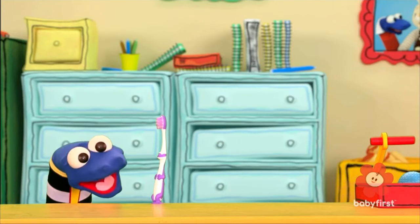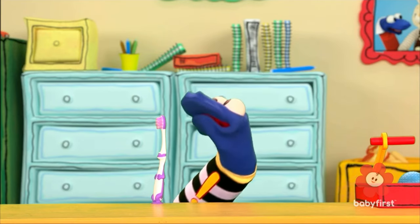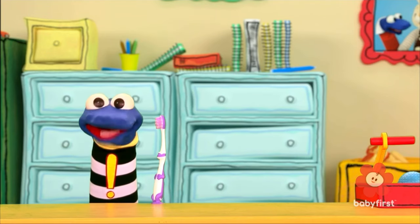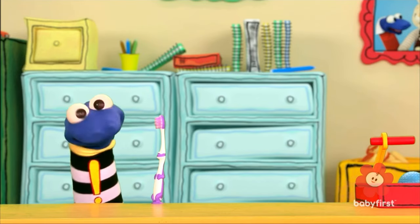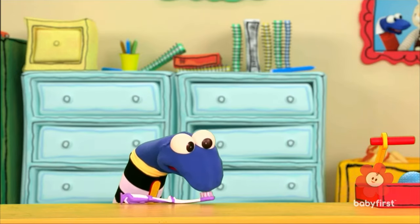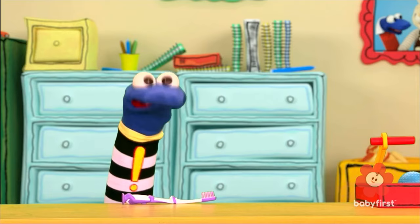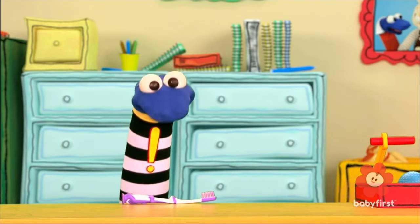What do we have here? Let's see. It's long plastic. And it has these little purple things at the top that look like little trees. What is it? These little things are pretty hard. Maybe it's used for sweeping dust. Yeah, let's see.